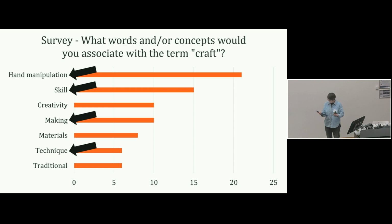Skill doesn't always have to be linked with physical action, but in this case, the types of terms mentioned again were things like hand skills, hand-skilled applications of tools, and then making obviously is a very physical act generally when associated with craft in particular. And again, it was things like handmade, making something physical, making something from scratch. And even technique tended to include a physical element to it, like hand skills and techniques, exploring material, exploring technique. So quite a physical theme coming through out of those.